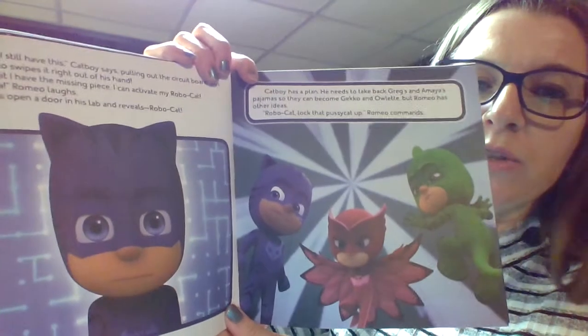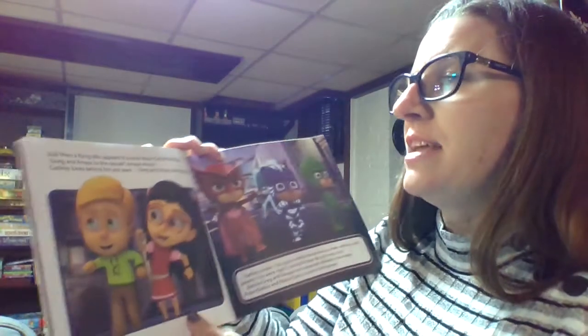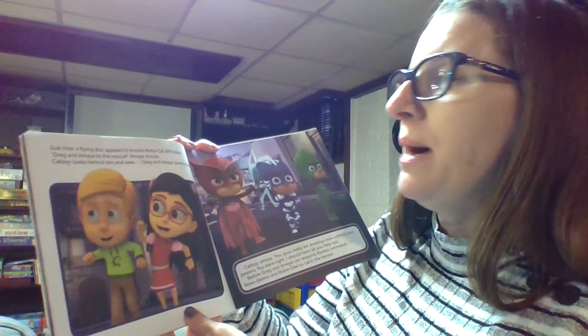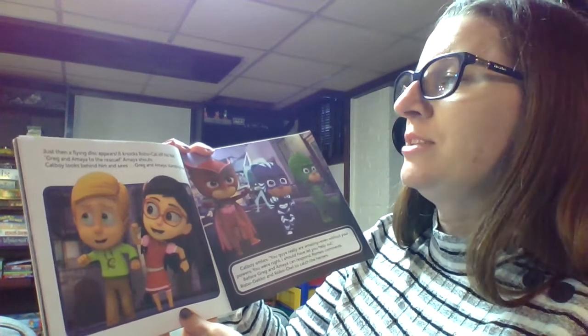I don't even know which one is the real Catboy now. What's going to happen? Just then, a flying disc appears. It knocks RoboCat off his feet. Greg and Amaya to the rescue, Amaya shouts.